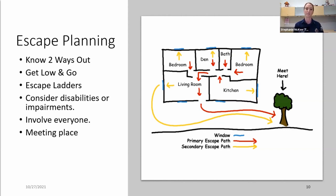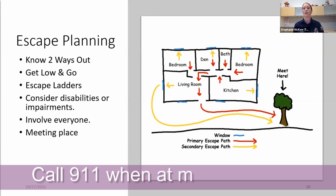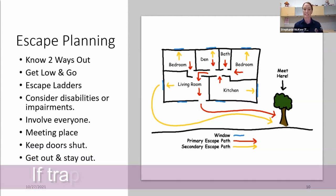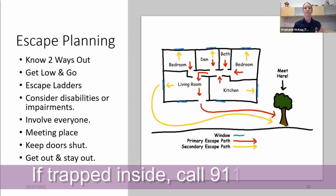So we have had fires where we've lost people who had gotten out safely and didn't see their family, and they got worried. So they went back in to get them, but their family was already out. That's terrible. So having a meeting spot really does help. And then we recommend calling 911 once you get to your meeting place. The exception to that, of course, is if you are trapped inside. Then keep the doors shut, as you saw in the video.